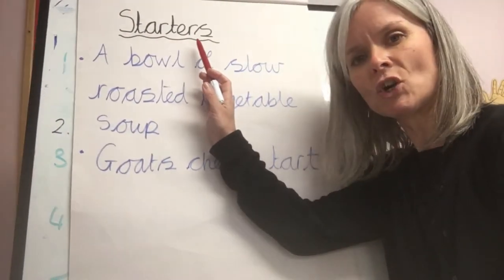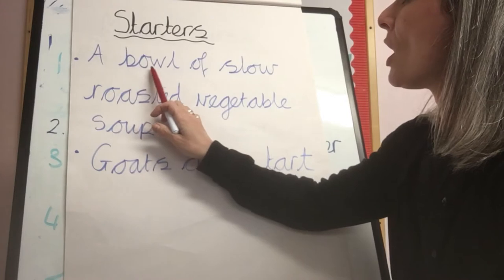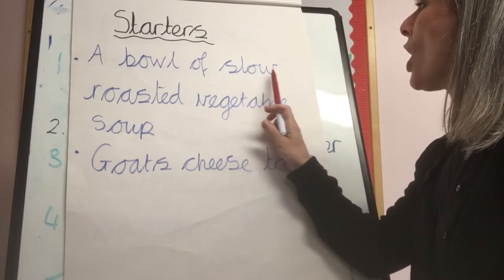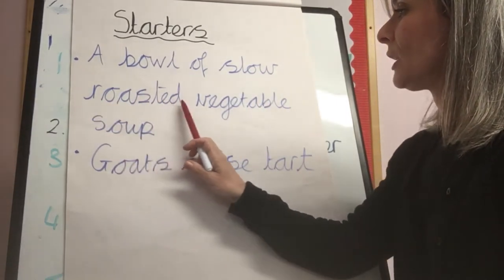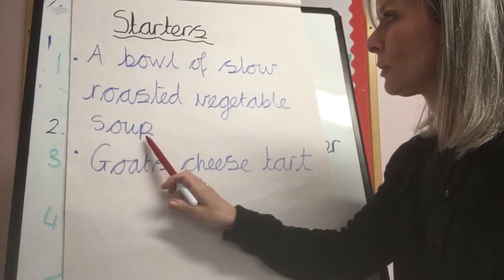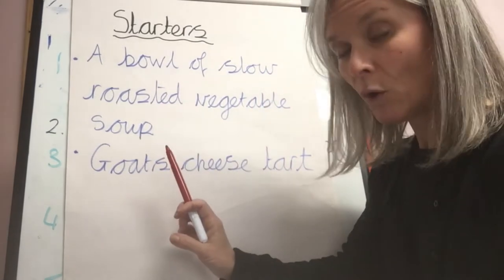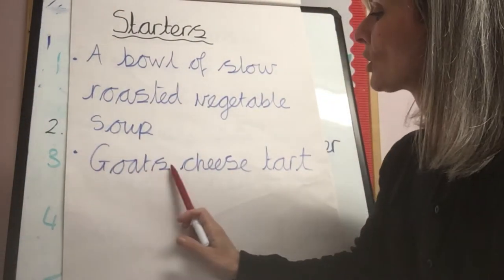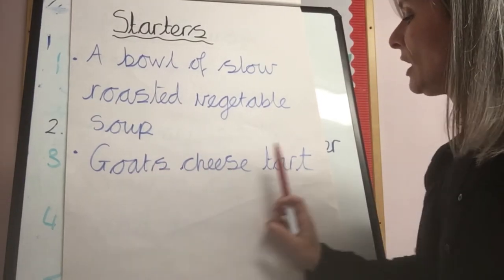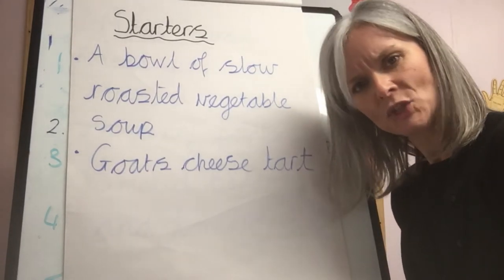First of all, for starters, we have got a bowl of roasted vegetable soup. A bowl of slow roasted vegetable soup. Then, if you don't like that, you could choose goat's cheese tart. Goat's cheese tart. Did you hear any O sounds in those words when we read them? Did you hear them? I did.